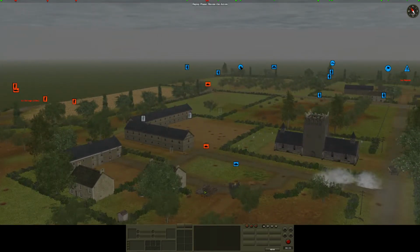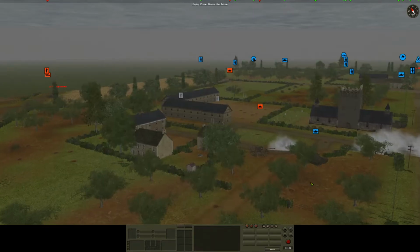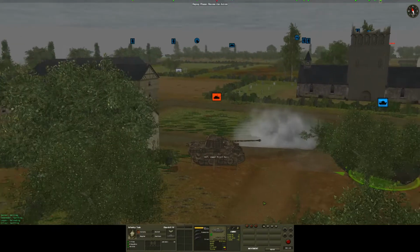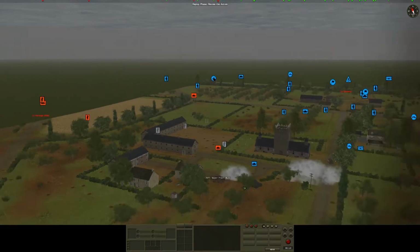Right, we haven't shot ourselves, so step 1, good. Step 2 would be to finally put this thing out of its misery, although we're now facing it front on. Which, I don't know, is there a minimum range? No. Oh my goodness, are you kidding me? We cannot penetrate at that range. Or, not cannot, but did not. These Panthers are something else.